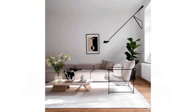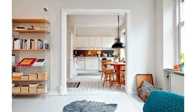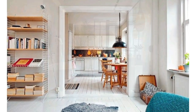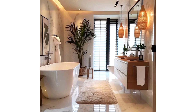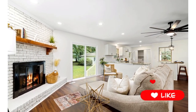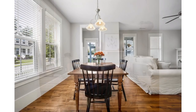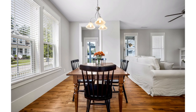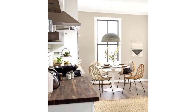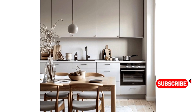A fundamental characteristic of Scandinavian interior design is its color palette. Whites, grays, and other muted tones dominate this style, making spaces look larger and brighter while fostering a calm and serene environment. Natural light enhances these colors, so large windows and minimal window treatments are common, allowing sunlight to flood the space and create an airy, open feel.